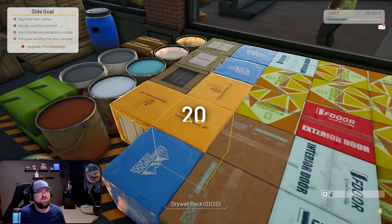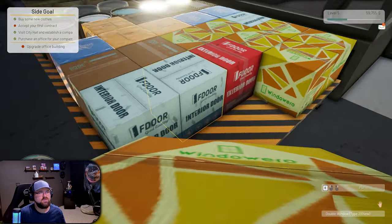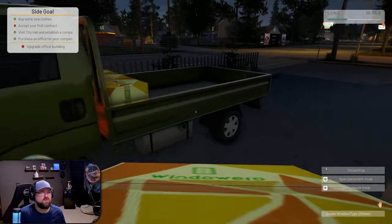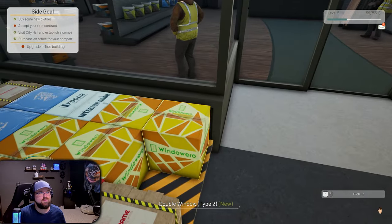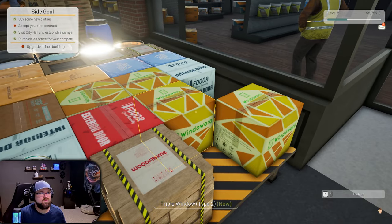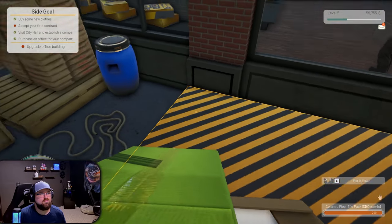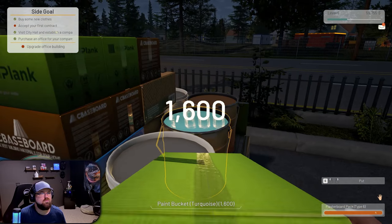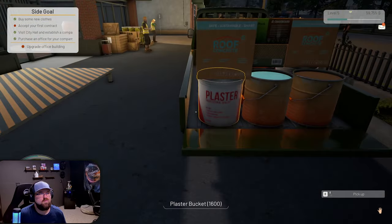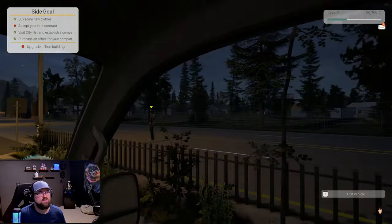So try to leave the roof concrete for last, because we're going to have to be pulling this stuff off the truck. I'm trying to get all the windows in first. Nice. There you go. I'll fit in one truckload there. Get it on over to the site.